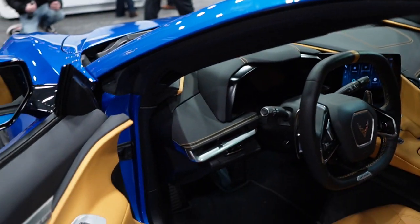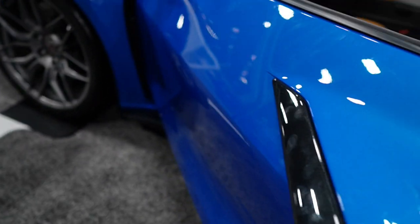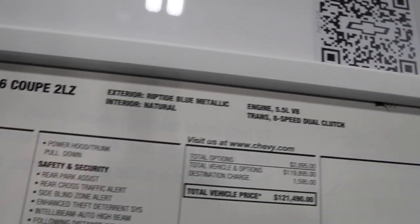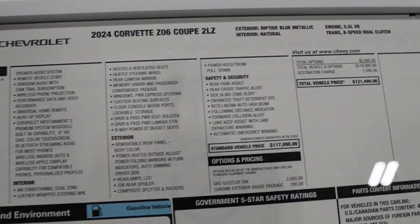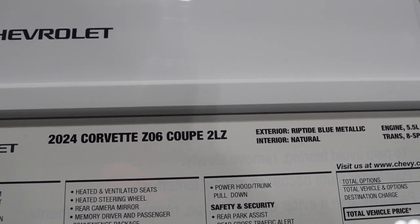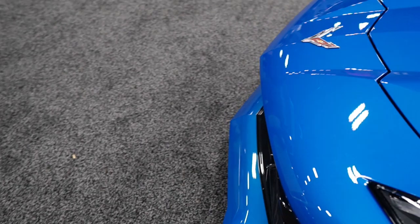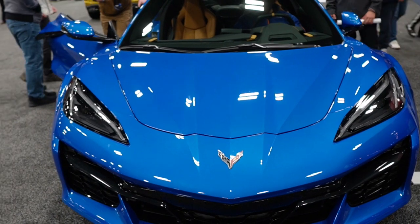It's low. I don't know, this is a cruiser here. Let's see what it's going for, guys. What's the price of this thing? Let's see here. It's got 121,000. Wow. There we go. That's why it says Z06 coupe. Look at this right here. So this is a pretty blue Z06.